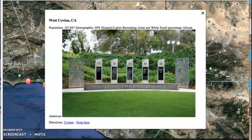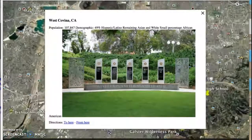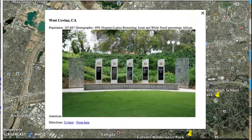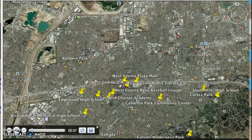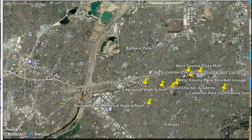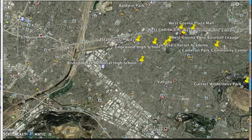We can take a look at the population there on the screen. We can take a look at the demographic here, 49% Hispanic or Latino, with a remaining percentage of Asian and white, a very, very small percentage of African American. Here you are, West Covina, with neighboring cities Covina, Irwindale, Baldwin Park, and if we scroll over to the west, El Monte, and south is La Puente.